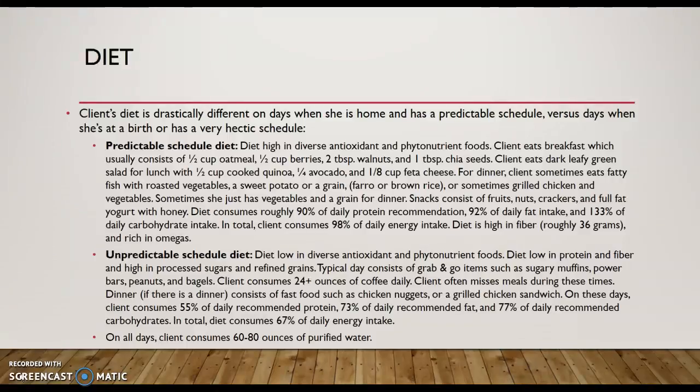She consumes roughly 90% of daily protein recommendation, 92% of daily fat intake, 133% of daily carbohydrate intake. So in total, she consumes 98% of her daily energy intake. And her diet is high in fiber, roughly 36 grams, and rich in omegas.